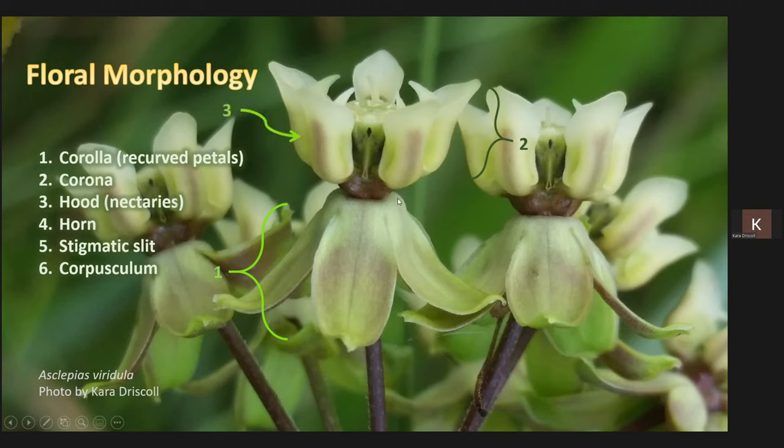And then what you have here are the hoods. These are the cup-like organs here with the horn. That's where nectar is produced. At the base of the horn, inside of the hoods, is where nectar is produced, and that's where insects are going to visit and actually get nectar from. And the outside of these are really, really slippery. And then this is where the business happens.